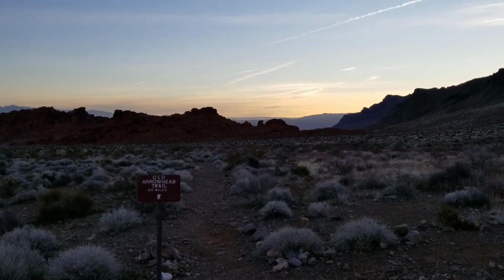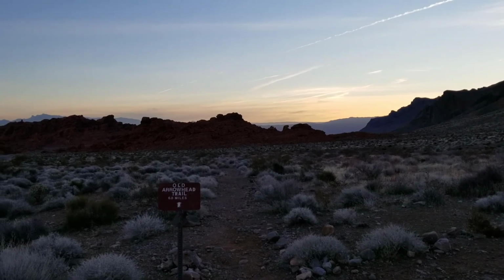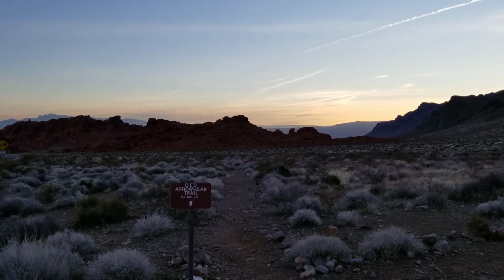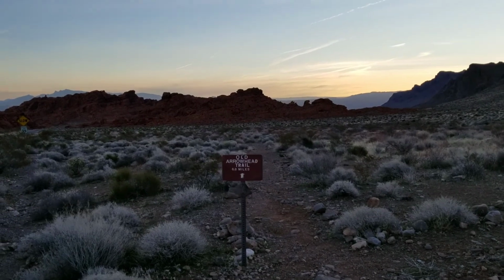So we're going to take that loop at the end of this trail, and then possibly we'll take one other trail, either Charlie's Spring Trail or Natural Bridges Trail, or Natural Arches Trail, actually. And we'll just see how much energy we have left at the end of that.